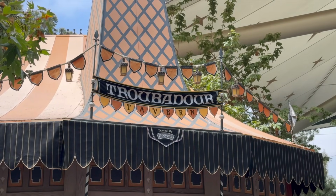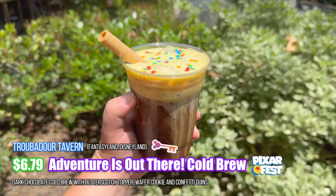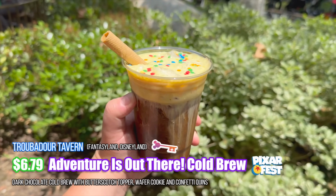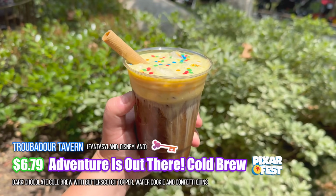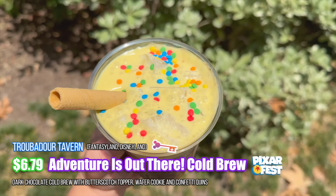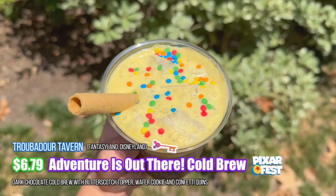So we're here in Fantasyland and we're here at Troubadour Tavern. And this isn't somewhere that Henry and I usually come to, so we're so excited to be trying out the foods. First off, we have Adventure is out there cold brew. I just gotta say, this is the cutest looking cold brew I've ever seen in my life. So this cold brew consists of dark chocolate cold brew with butterscotch topper, a wafer cookie, and some confetti topping. So let's go ahead and take our first sip.